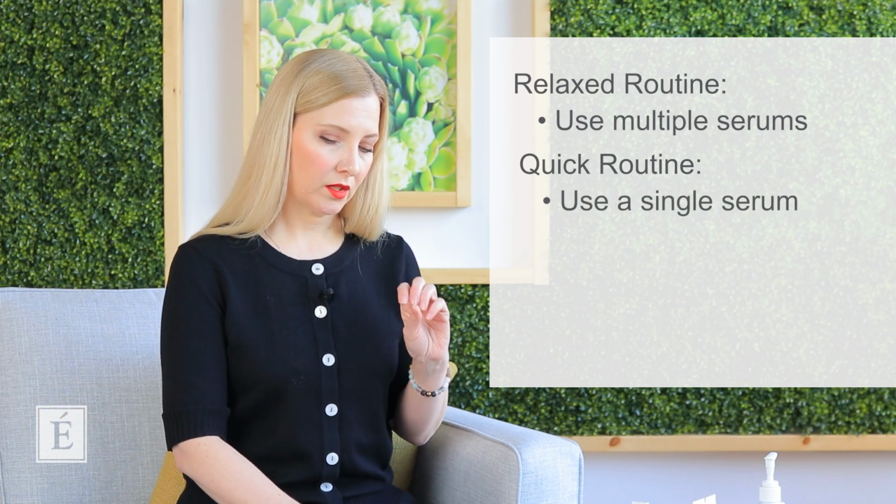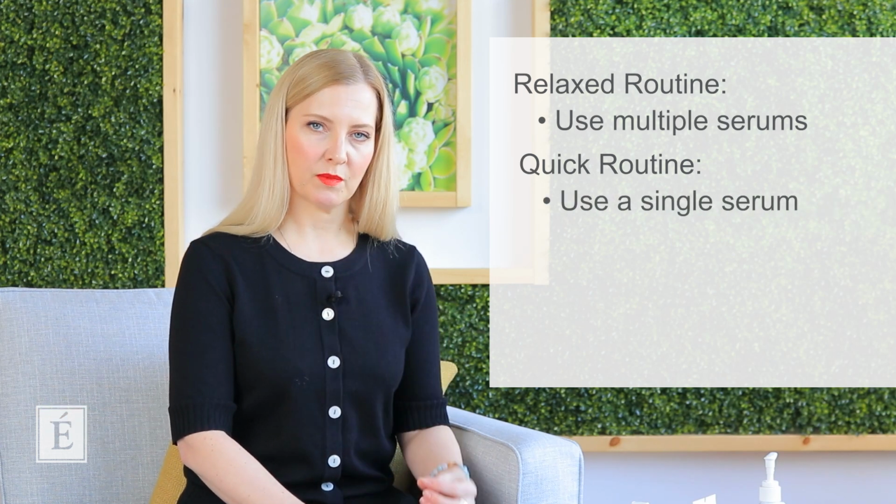One thing though I will recommend, and I know we have talked about this before, if you want to enhance your routine, regardless if you're someone who wants to do it quickly or someone who wants to do more of a slowing it down, then I would definitely be applying an essence before any of your serums. You're just going to amplify the results that you're looking for.